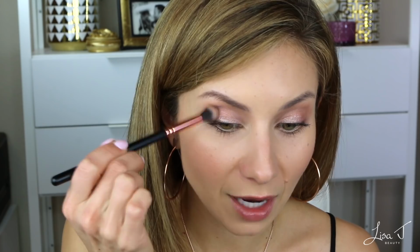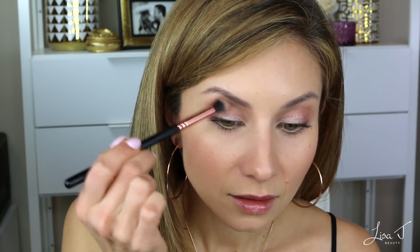I don't wanna go further than the middle of my crease just because it's such a dark color. I don't want to bring my eye down. Then I'm gonna take that crease brush that I used initially and go over it to soften out any edges. Pretty. Do you see how that just creates some more definition? And it works really well with that first transition shade that we worked with. I'll do the other eye and I'll be right back.